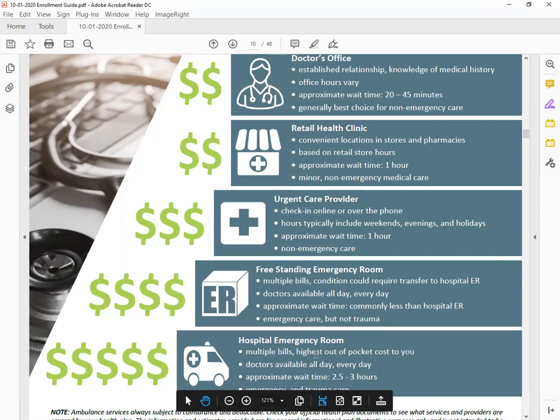You know that when you go to a hospital emergency room, you're going to get a big bill because it's an emergency. But there are freestanding emergency rooms popping up all over the place. And just to make it confusing, sometimes they're in the exact same building as an urgent care provider. So know that when you walk into a freestanding emergency room, it is a hospital emergency room, just not attached to a hospital. So make sure you are walking into where you intend to, because the bills are extremely different between these two.